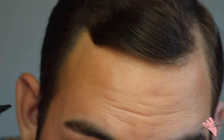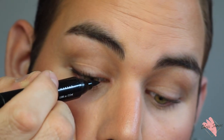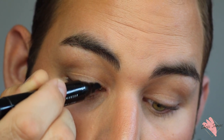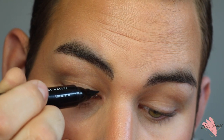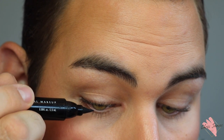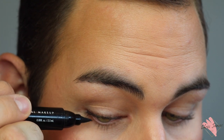And then that happens where I accidentally touch my skin with the marker, and it comes off. You know what? It's not even that bad. That's the only problem with using this, is you gotta be super careful. I know I said this is a boy look, but it is a boy look. It's a pretty boy look.